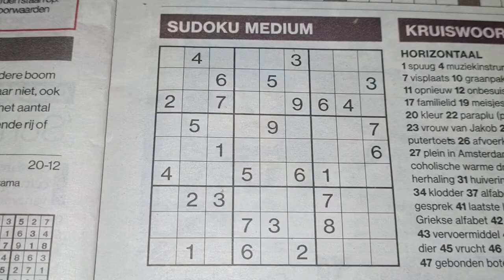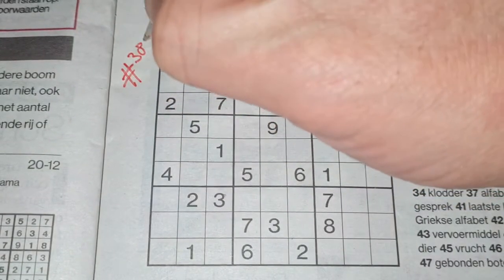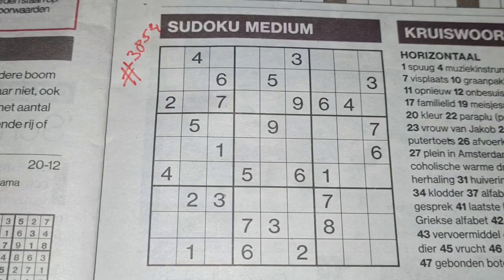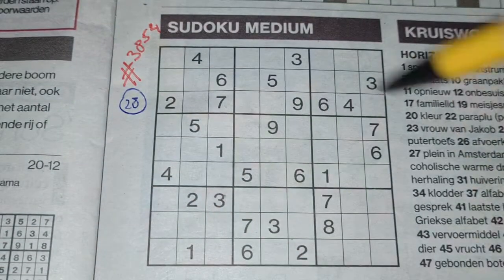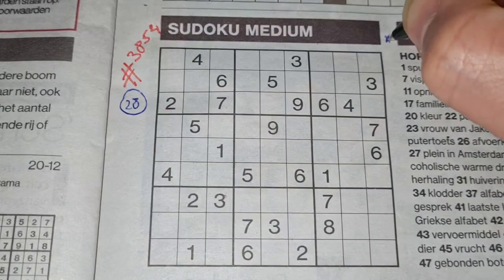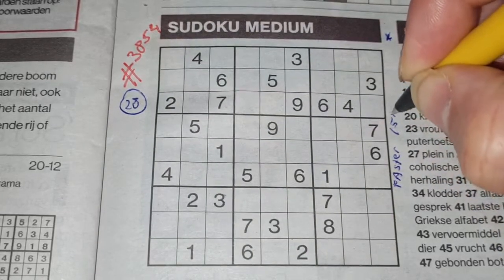Anyway, first we will solve this medium Sudoku. This will be number 3854. Let me write that here. Before I start, I always count the printed digits. Well, this one has 28 printed digits. Should be an easy one. Easier than the 1 star, because for the 1 star, I need to be faster than 15 minutes. We will see.